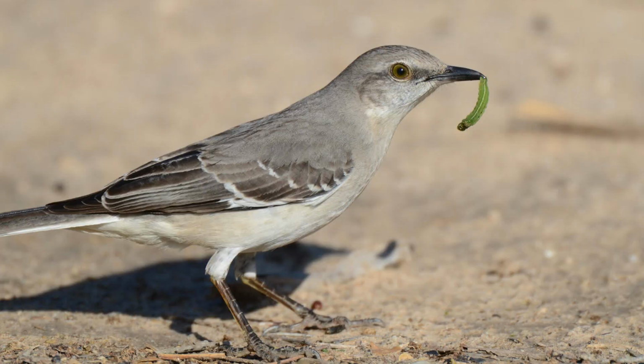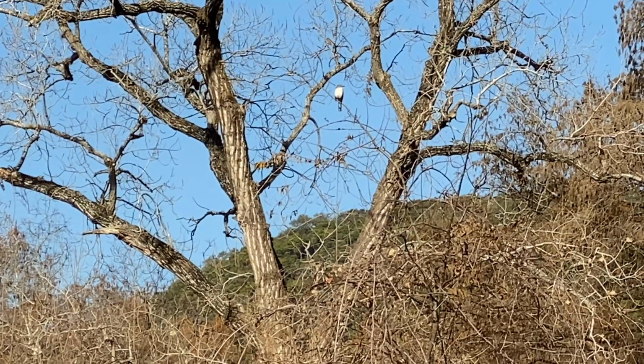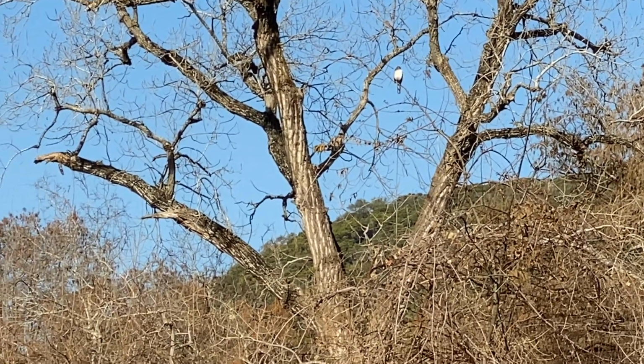So the mockingbird is, of course, the Texas state bird. It's an iconic bird, but it's a state bird that's shared. There are several other states that have this bird. But the interesting thing is that there's a lot of history to this species.